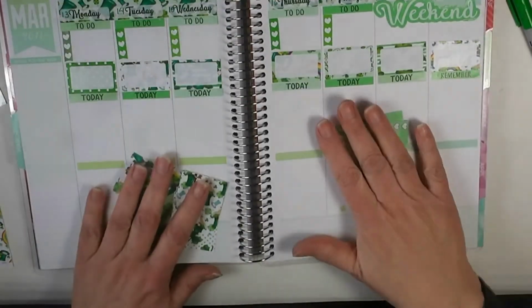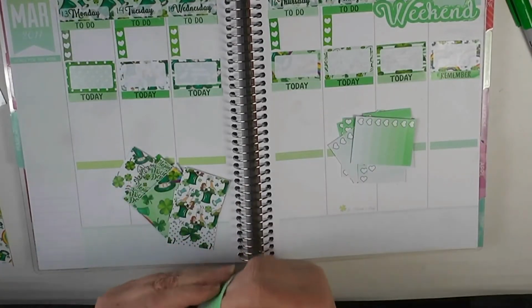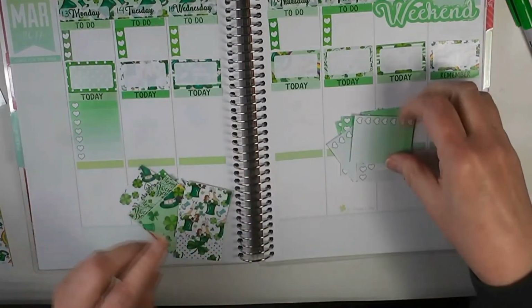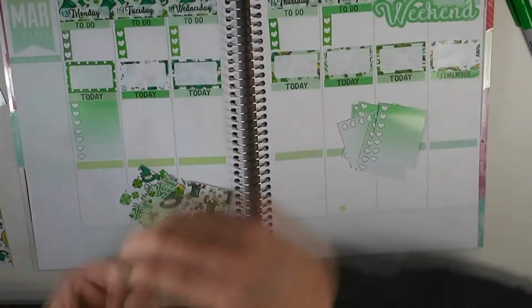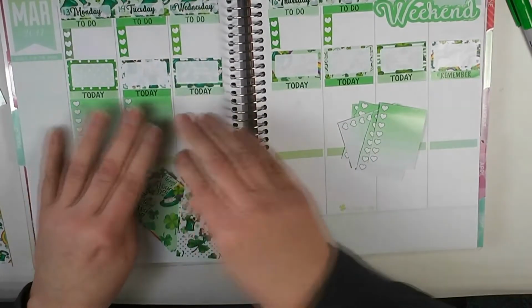All right, so now I have my ombre heart checklist and my full boxes. So let's start with the ombre heart checklist. They go right below those today headers. I think they're all the same color, so I think they just go straight across. I don't think I have any decisions to make as to what color goes where.